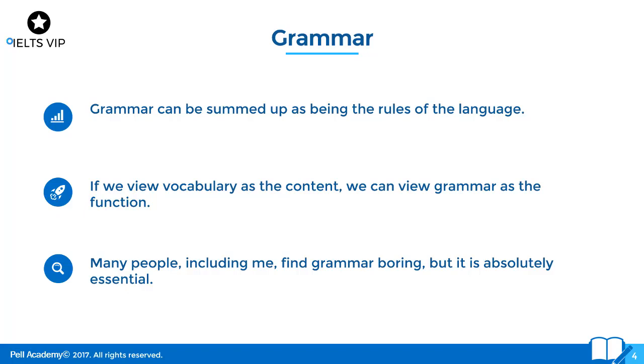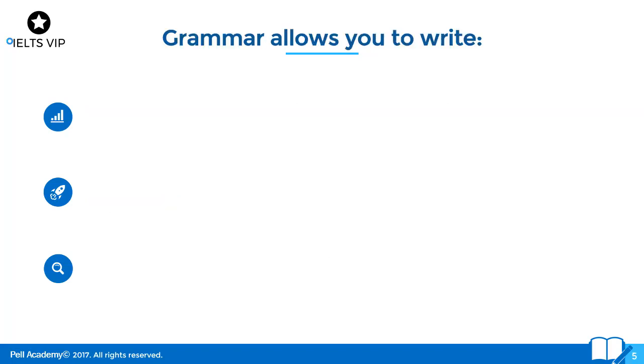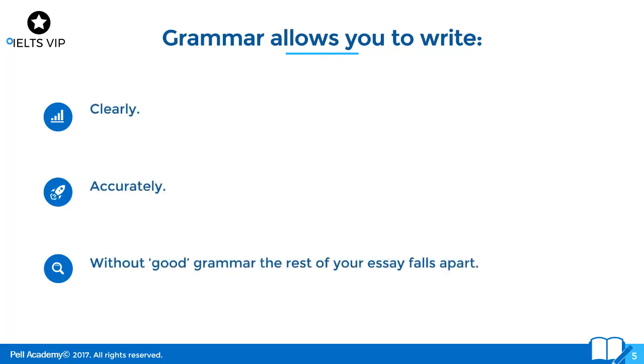And think about what will happen when you get that high IELTS score. You'll be able to get the job of your dreams, move to the country of your dreams. So it's a little bit of hard work now, but it really pays off in the future. So grammar allows you to write. So why do we use good grammar? Why is good grammar important? So it allows you to write clearly, accurately, and without good grammar, the rest of your essay falls apart. So grammar is 25% of your total mark, but it actually means a lot more than that. Because if you have terrible grammar and you're making lots of mistakes, you're not going to have a coherent essay.